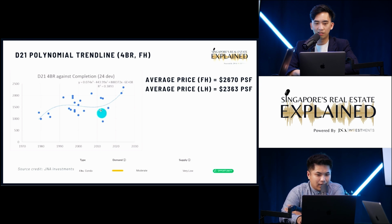And interestingly, the R square is also low at 0.3893. A lot of variance, and the leasehold price fair value will be about 2,363 based on our polynomial trend line. So it seems as though currently Pinetree Hill is over our estimated prices. However, the R square is slightly lower. So in order to get more accurate pricing on what the new launch price should be, we will take a look at the resale developments. Yes, that'll be better.